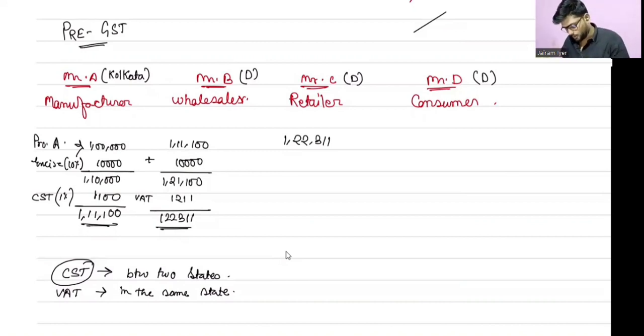So I'll draw a few more. So what will the retailer add? He will add some value of profit margin to it. Correct. Now suppose, for an example, he added a margin of 1,000 as his profit. Okay. So at what value will he sell further to Mr. D? That will be 1,23,311. Correct. And on its sale, what will he levy, CST or VAT? It will be VAT. Correct. It is again 1%.